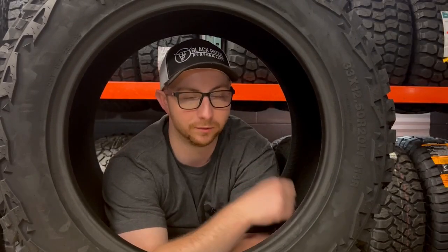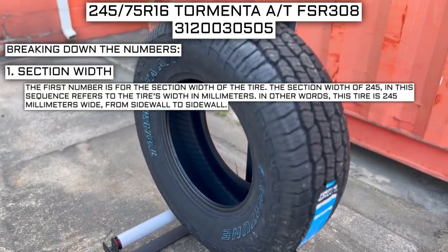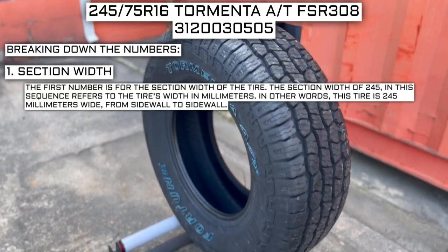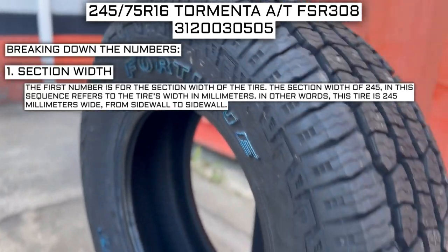What do the numbers on the sidewall mean? I'll explain that right now. The first number is for the section width of the tire. The section width of 245 in this sequence refers to the tire's width in millimeters. In other words, this tire is 245 millimeters wide, from sidewall to sidewall.